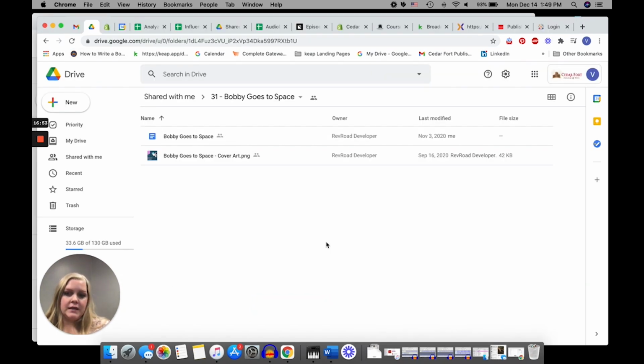First, I'm going to get an email giving me access to a Google Drive. You probably will want to have a Gmail account in order for this to work properly, but it's not always necessary. When you open up the drive, everything that you uploaded will be in the drive. This is a shared drive with your editor, your cover designer, or anybody else that you hired. You all have access to this drive. Here you can see my manuscript for the book.